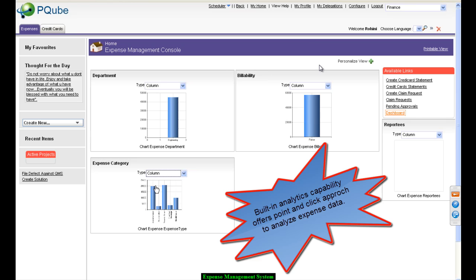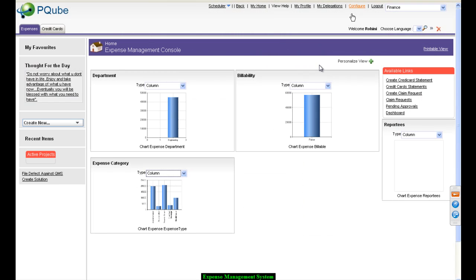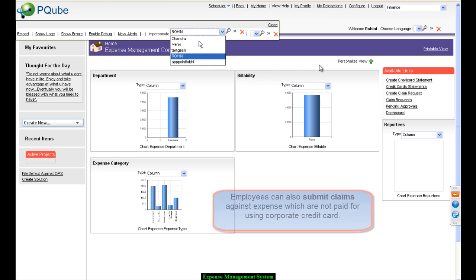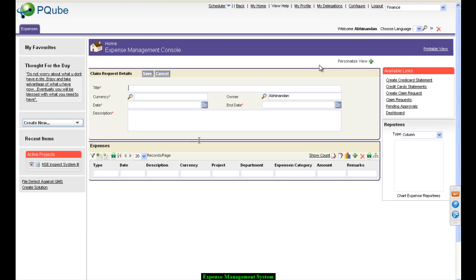Leveraging the analytical and reporting capabilities of the platform, the solution being modeled also includes a customizable management dashboard, providing a high-level graphical overview of information pertaining to expense statements and claims. Further, the solution also includes a capability where employees can submit claim requests against expenses which have been paid for, either using personal credit cards or other modes of payment.